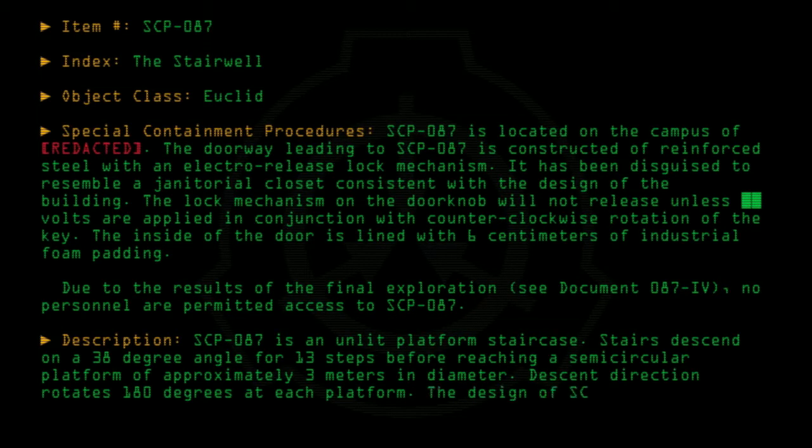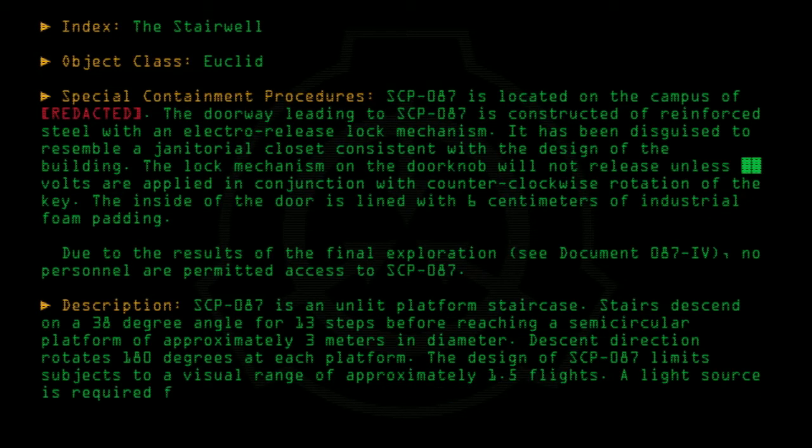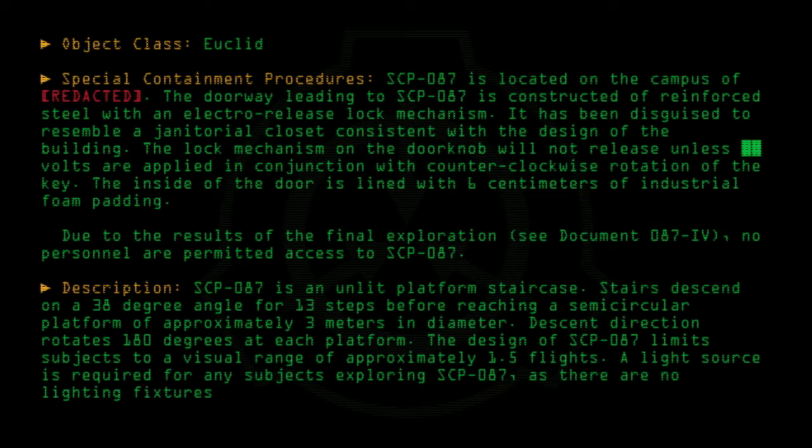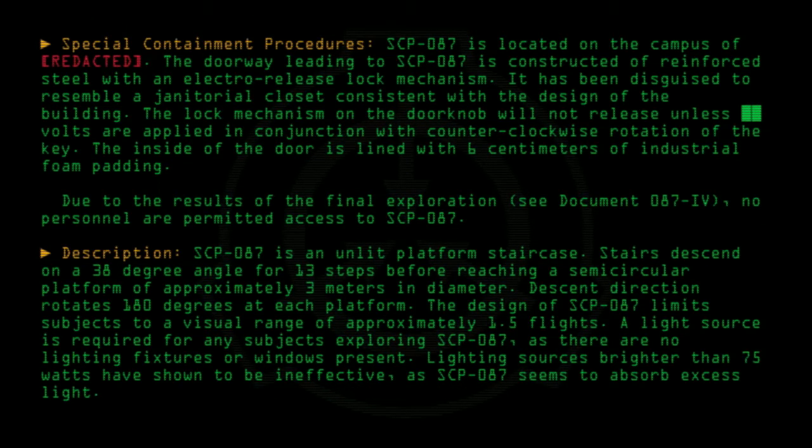The design of SCP-087 limits subjects to a visual range of approximately 1.5 flights. A light source is required for any subjects exploring SCP-087, as there are no lighting fixtures or windows present. Lighting sources brighter than 75 watts have shown to be ineffective, as SCP-087 seems to absorb excess light.